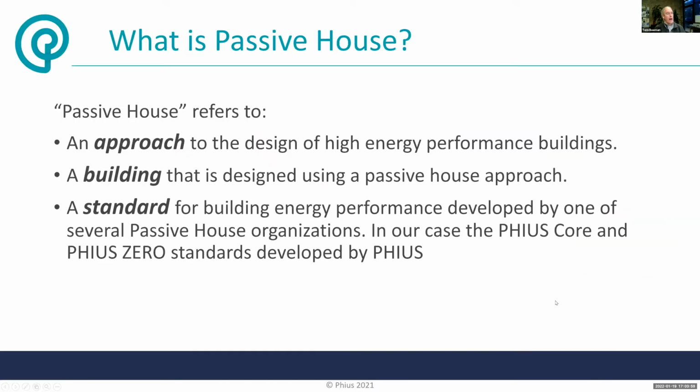And what is passive house? Passive house is three things. It's used colloquially as an approach to the design of high energy performance buildings. It's a building that is designed using a passive house approach or certified to a passive house standard. And it's also the name of a standard for building energy performance developed by one of the several passive house organizations, which you saw on one of the previous slides. In our case, we'll be talking about the Phius Core standard and the Phius Zero standards that are developed by Phius.